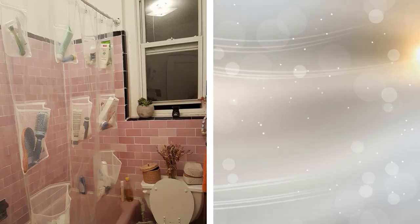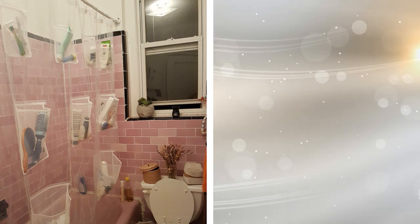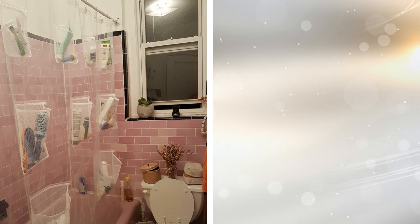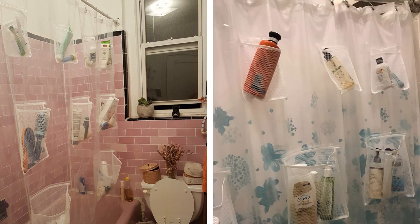5. Shower curtain liner with mesh pockets. Of course, this one is pretty much needed in every bathroom. However, people tend to neglect this fact. If you want to make things more exciting, place some mesh pockets. That way, you can place stuff like shampoo, soap, and other bathroom stuff.